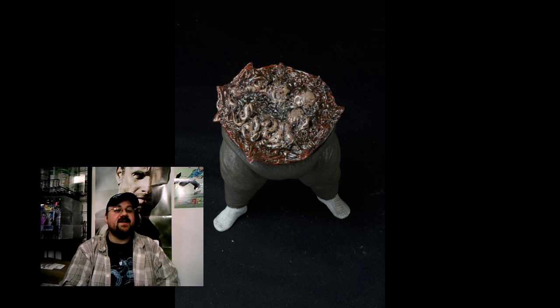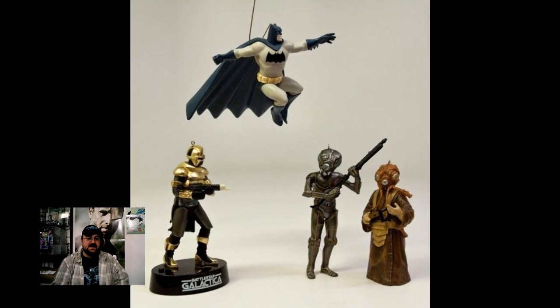More exclusives here, this time from Hallmark. Hallmark is going to have their San Diego Comic-Con exclusives, which they always do. This time, though, they've got Star Wars Empire Strikes Back, Zuckuss and 4-LOM. So if you're into those characters, C-3PO with the insect head and his little brown buddy, you can pick up those. They're also going to have Batman from The Dark Knight Returns, the Frank Miller version. That looks pretty sweet. And also, for all you Battlestar Galactica fans, you're going to get the Gold Cylon Centurion.